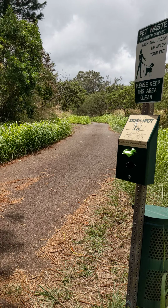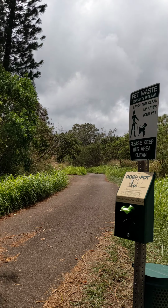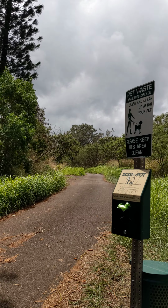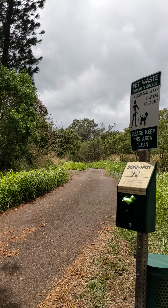So you need to be told one thing, and that is when you get to the top of this, when this levels off and starts to go to the right and downward, right there, there's a dirt path to the left. Take that dirt path, and it's a straight shot up to the duck pond, which is everyone's destination.